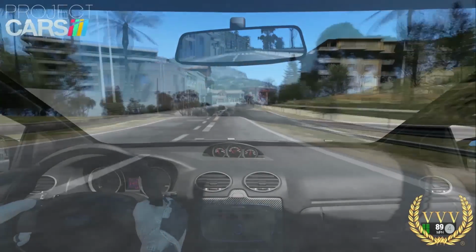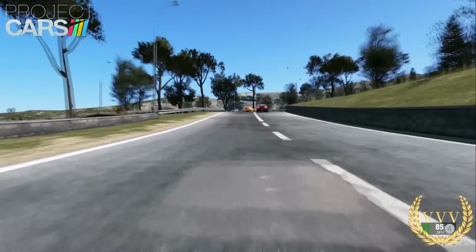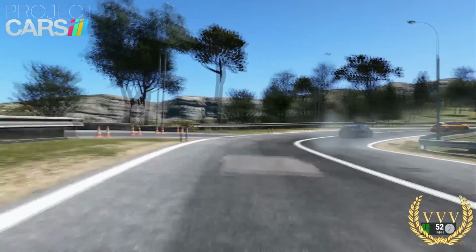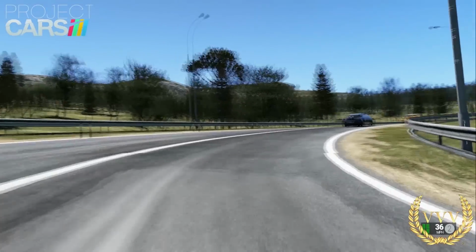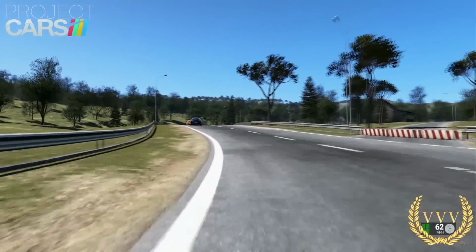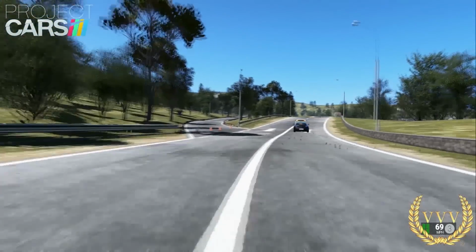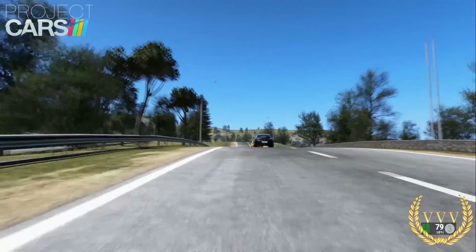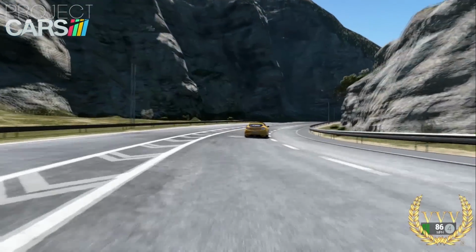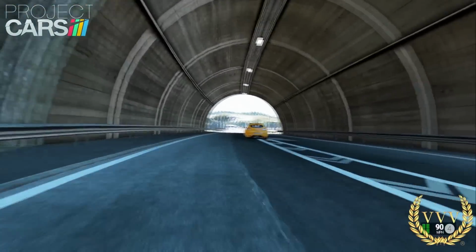So racing along, this is a long section. I can't remember exactly how long this took, but it certainly took a while, so I've edited it here just to show you. We start off in the town, work our way up into the mountains, and then back out to the coast. And as ever, certainly challenging to get the maximum out of your car. As I race along here in the Ford Focus, and then racing back, I believe, to the coastline.